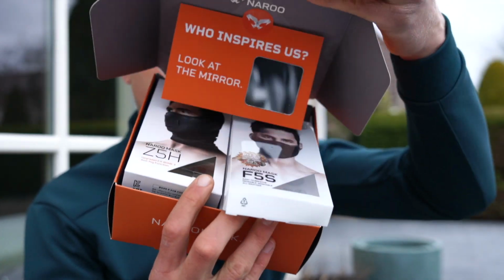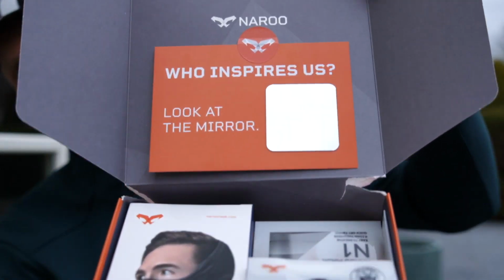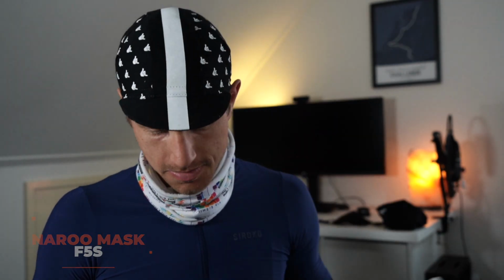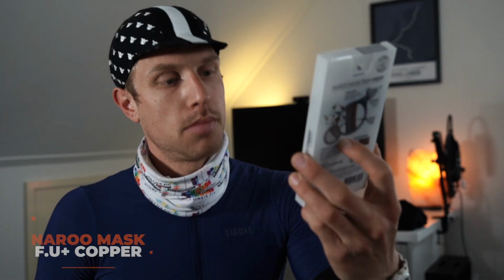So let's talk about the masks that I used and where these were really interesting. The box that they sent me has a little mirror inside. And then these are the masks that I used: the Z5H, the F5S, the F.U Copper mask, the N1 mask, and the F1S mask. All these masks are different and have different specs. If you want to check out all the specs, you should probably just go to the NAROO website.